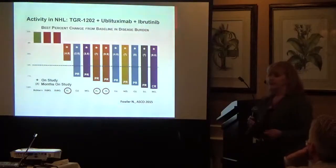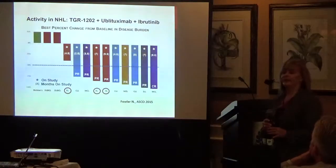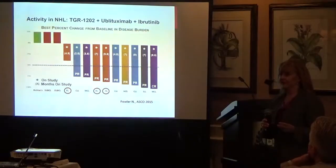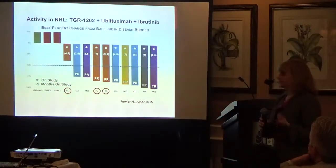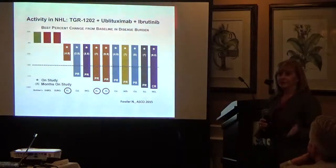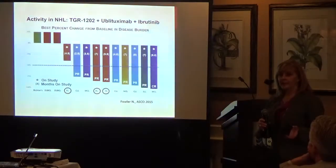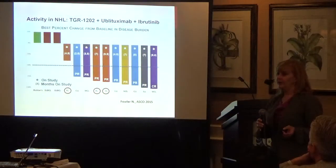This was just presented at the Lugano meeting, also at ASCO this year, where they actually combined 3 drugs together. So the TGR, PI3 kinase delta, ublituximab, anti-CD20, plus ibrutinib, and found some really good responses for these patients, but very early on, and we don't know what the long-term outlook is on this. But suppressing the B-cell pathway plus an anti-CD20 appears to be quite promising in suppressing the B cells. Next slide.